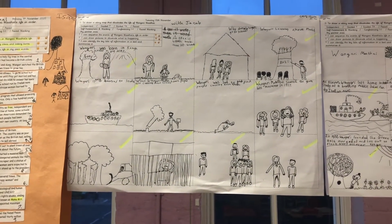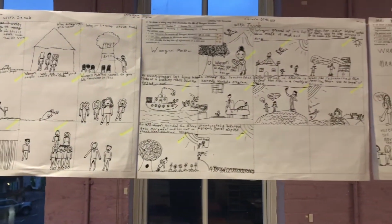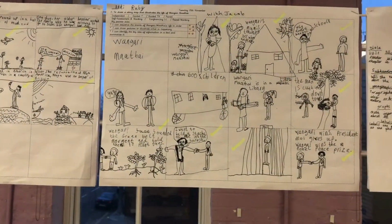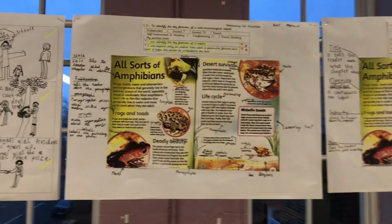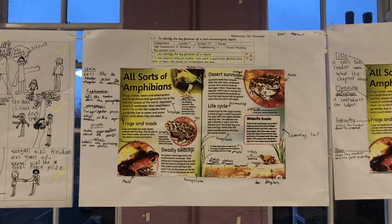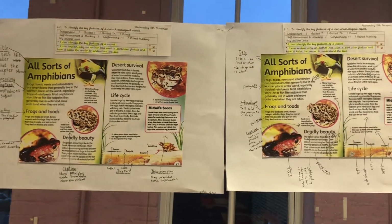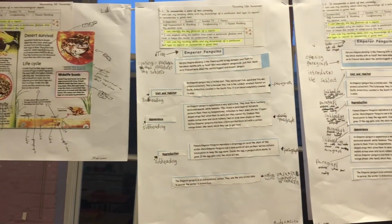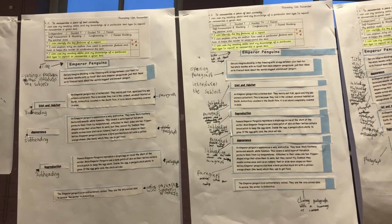A lot of the work that the children do is done in pairs, so the children can talk about and share ideas. Next, the children looked at features of non-chronological reports. When the children are writing, this will help them organise their work. The children used the knowledge of non-chronological reports to reassemble a mixed up report.